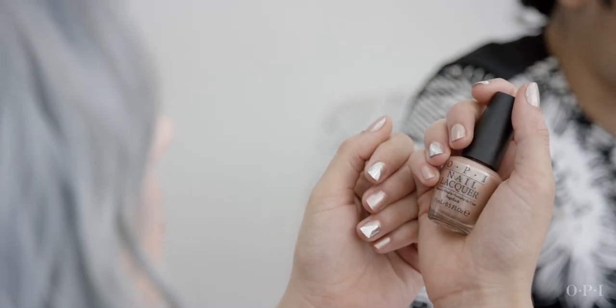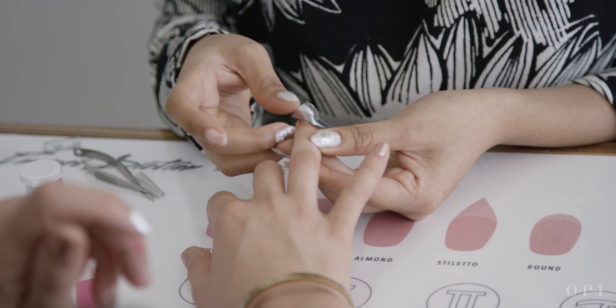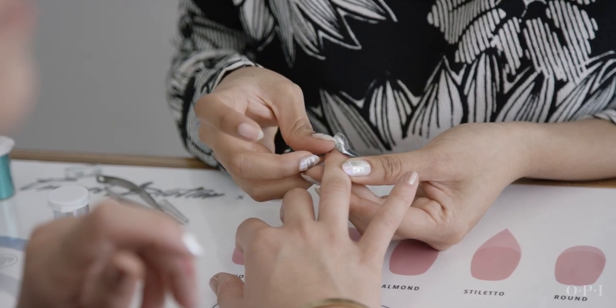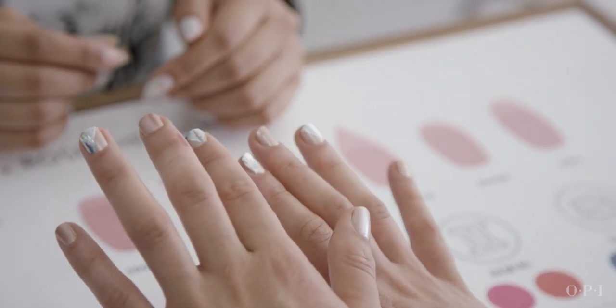Fingers are associated with certain planets too, and certain emotions, and that's why people wear their wedding ring on this finger. This is the Venus finger. So if someone wants to feel good, they could do an accent nail on their ring finger. Venus makes you feel loved. It makes you more loving towards other people.